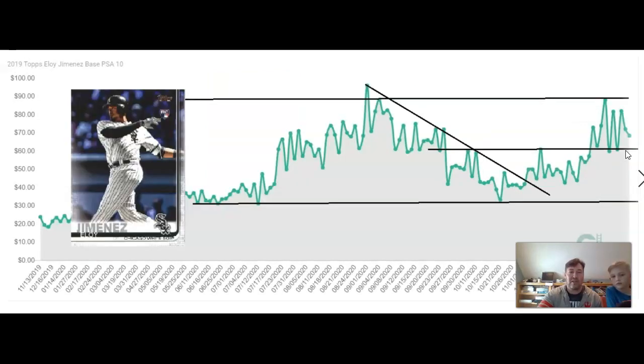All right. Let's go to the E, and that is Mr. Eloy Jimenez. This is one of my favorite young players here. So when I first saw his card, I thought it was Eloy Jimenez. Right. The J is silent. I thought it was. So yeah, exactly.